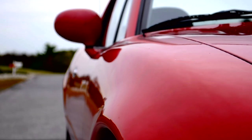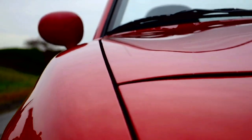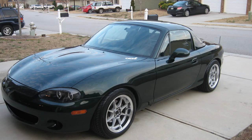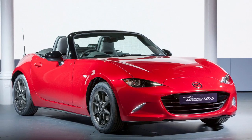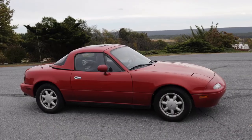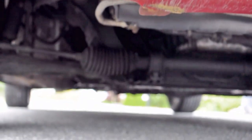Here's some clarification. When MX5 people say NA, they don't mean naturally aspirated. They're referring to the MX5s from 1989 to 1997, which is the first generation. The second generation MX5s were called the NB, the third generation is the NC, and the fourth generation, which came out the year of this video in 2015, is called the ND. The Mazda NA Miata MX-5 debuted in the 1989 Chicago Auto Show, and it was manufactured in Hiroshima because they made it their mission to avoid any more bombs.